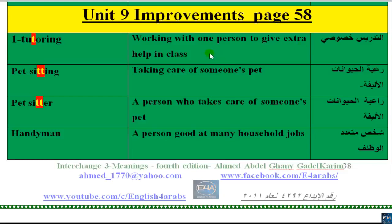Let's get started. We're going to start with the vocab book, and these, of course, are the words of exercise number 1. When we have the T like this, in red and yellow, it means it can be a soft D. I can read it as D in an American accent. Unit 9, Improvements, page 58.